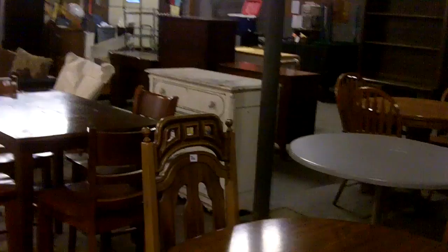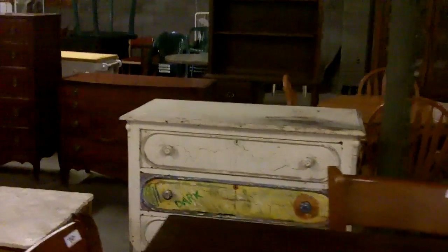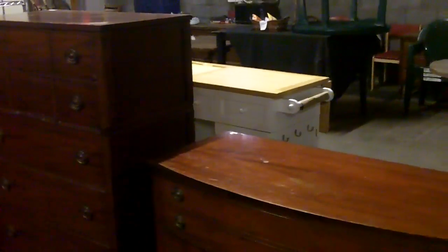Chests, dressers, beds. Oh, there's a neat kind of 80s bar. Pretty cool. There's a neat four-poster, a full-size bed. Tables, lots of tables and chairs. China cabinet, little desk with shelves. There's a nice chest and dresser over there. Desk, there's a little kitchen island back there. Yeah, a lot of furniture.